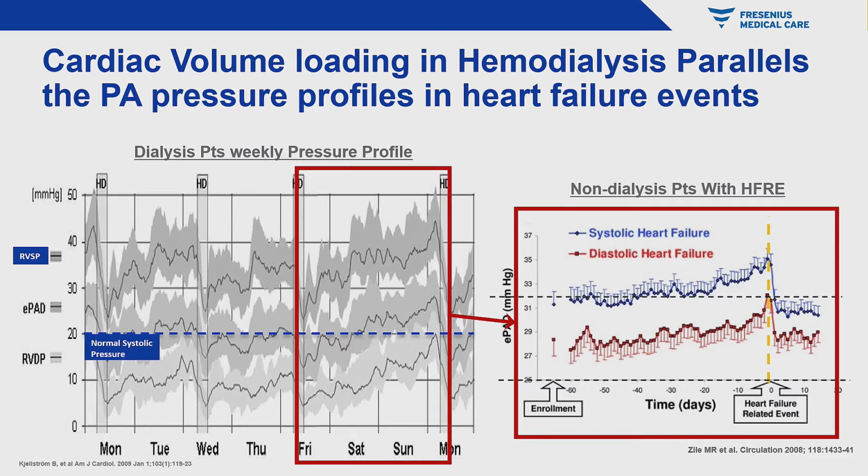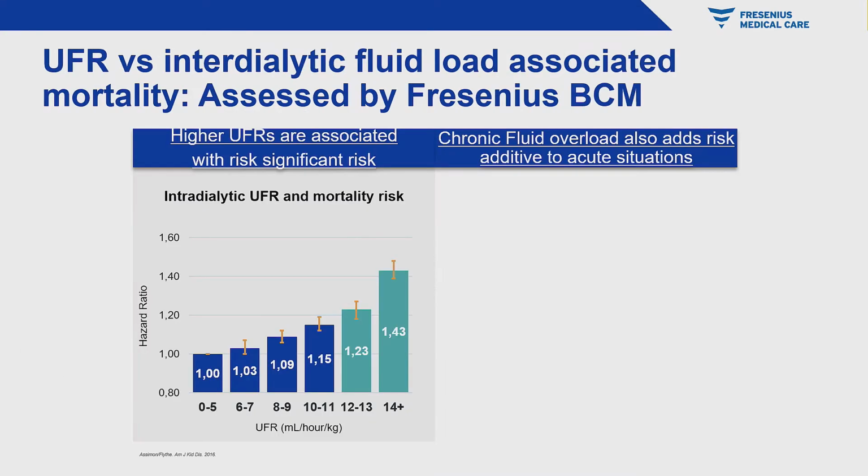Now, this pressure loading phenomenon looks exactly like the pressure loading that occurs in the non-dialysis heart failure population before they have heart failure events, such that the hemodialysis procedure is saving the patients from being hospitalized until these pulmonary pressures and volume overload get so excessive that the patients are ultimately hospitalized.